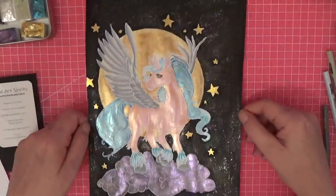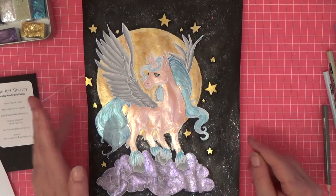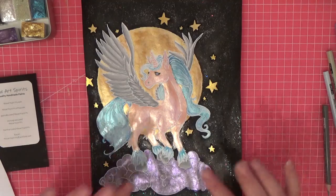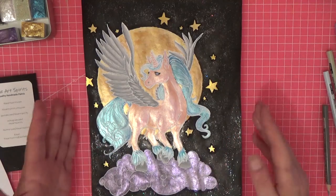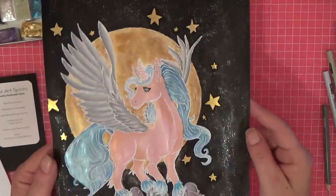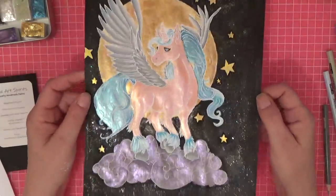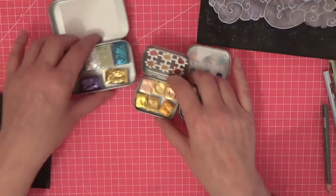But I'm sorry that it's not been the usual detailed colour along that we would do, because I felt so ill. And this has taken me like 2.5 days just to get this far. But I love how it's turned out. I don't think there's any dispute on the beautifulness of these gorgeous paints. They are incredible.